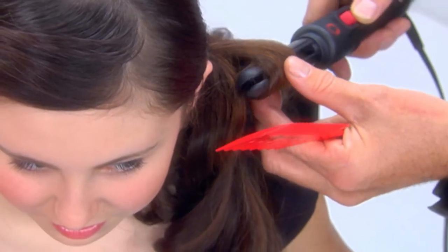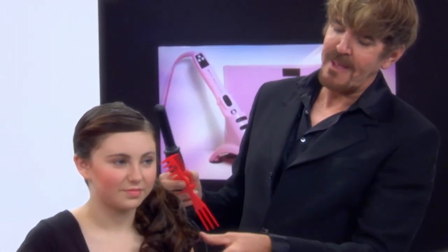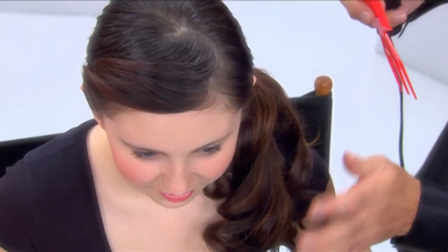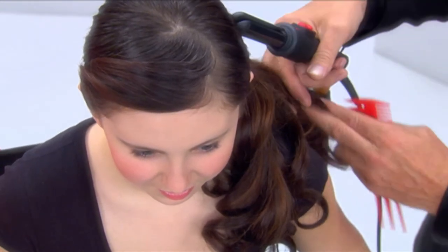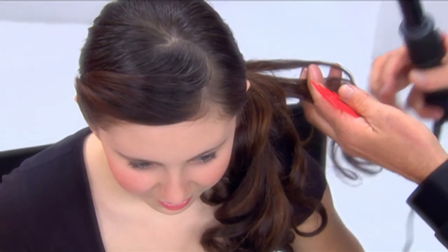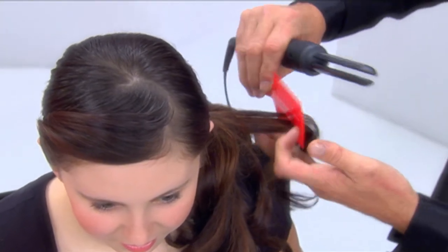And you can see that we're not damaging the hair. And then look, you've got all the bounce in there. You've got that absolutely incredible shine. It looks absolutely beautiful. And you just keep bringing hair from the front to the back, just doing it that way. I mean, she can do it herself. I mean, it is that easy.